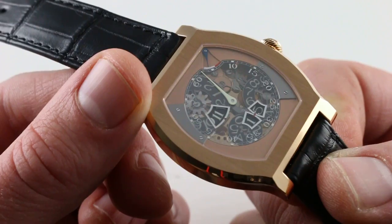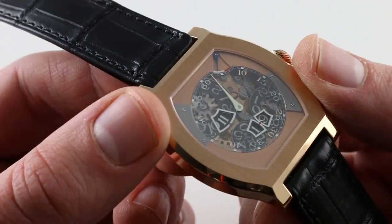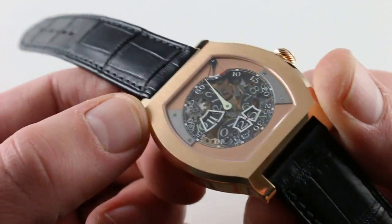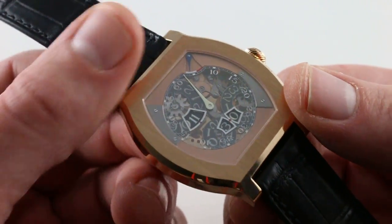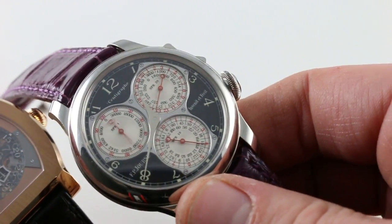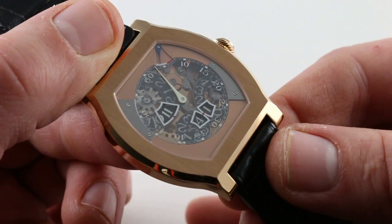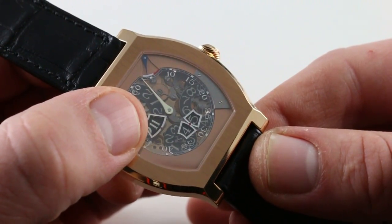Now, the dial is recognizably FP Journe in a few elements. Despite the lack of a name, you can see the signature bezel and dial side screws, on the same plane as the bezel. The screws are present, although not as pronounced as in other FP Journe timepieces. And, I'm looking at you, Sonnerie Souveraine, right there, just for comparison, but it's subtle. You'll also note that there's the Journe biomorphic style hand that you see on the other watches in both the power reserve scale as well as the radial minutes.